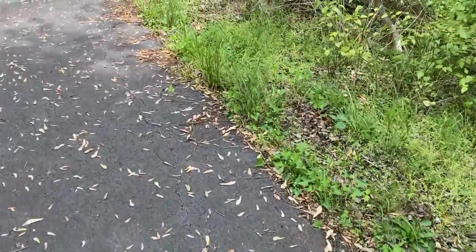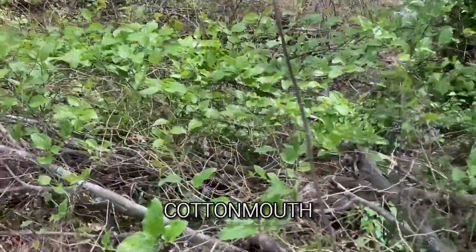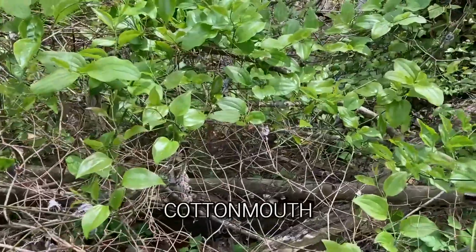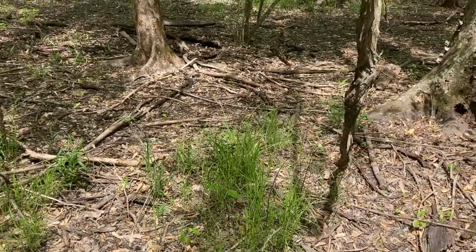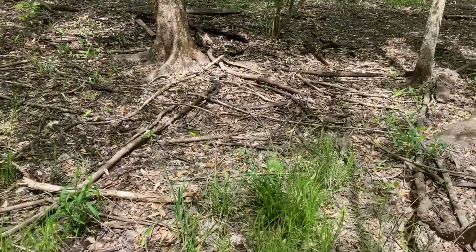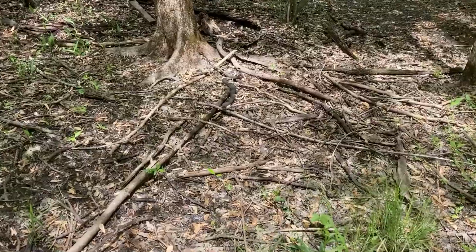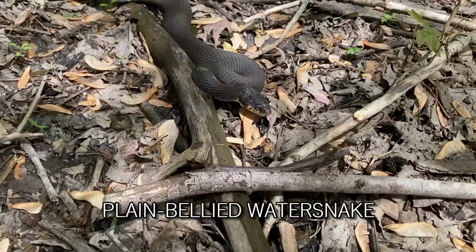I just missed a ribbon snake that was sitting on the side of the road here. Oh, there goes a cottonmouth. The cottonmouth. Man, I gotta pay closer attention here. All right, I got a big plain belly water snake here. I guess it's not terribly big. Just gonna make a bolt for it, but I'll probably get it before it gets anywhere. That's a nice looking snake right there.